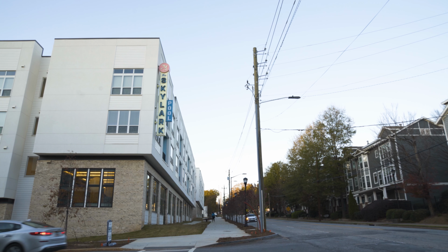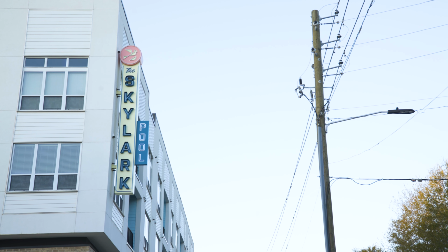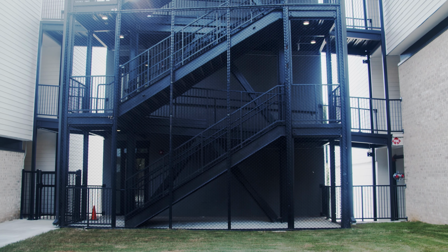So we're here in my studio at the Skylark residence. The Skylark property owners offered me this studio space and residency in exchange for a permanent exterior installation. I'm building this piece on a 4-story staircase.